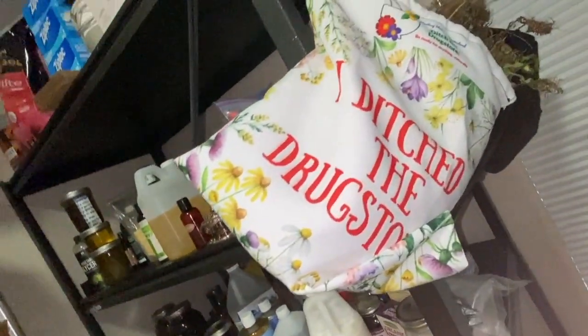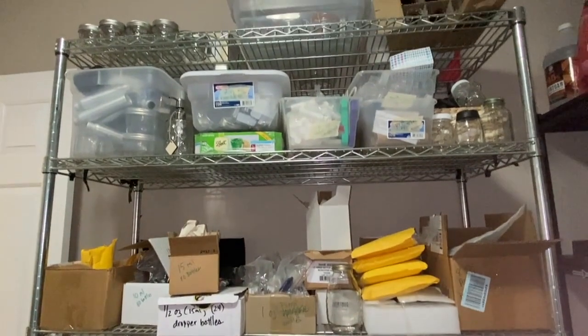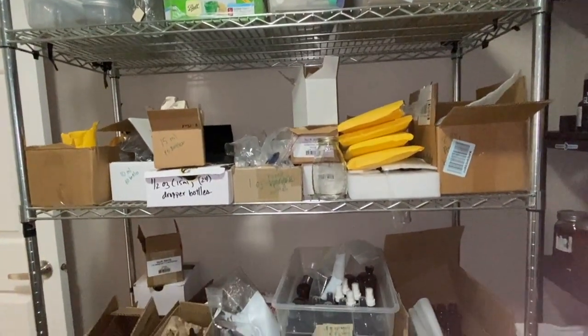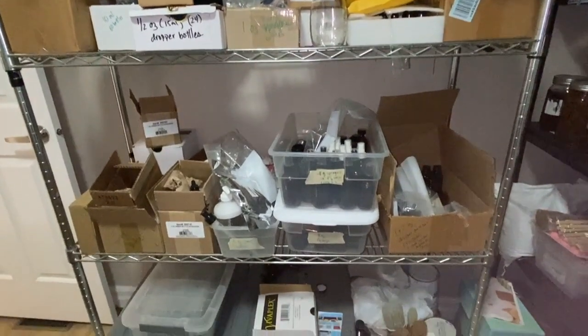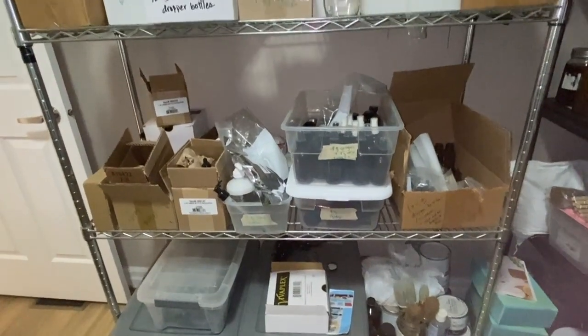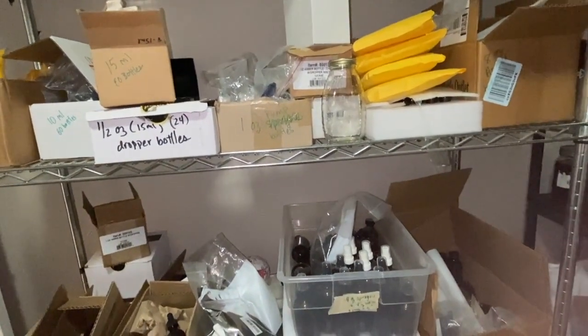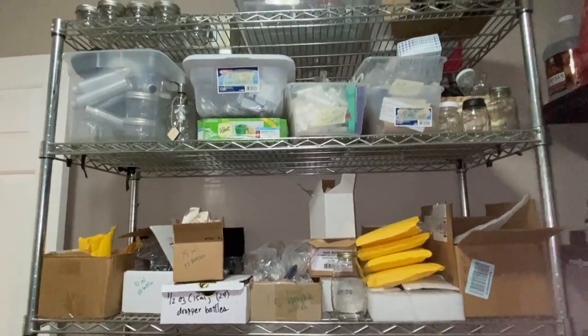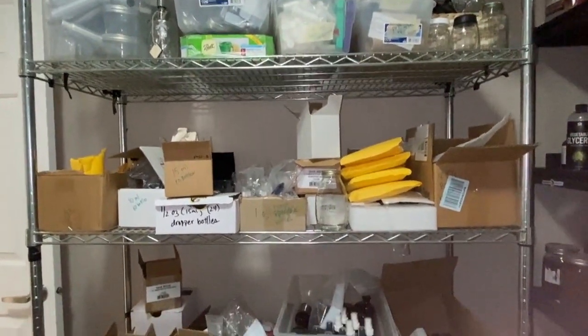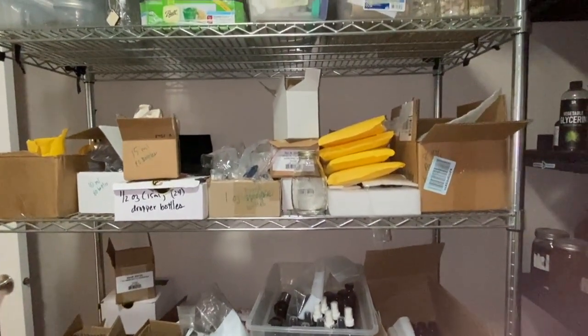Here's my Ditch the Drugstore foraging bag, and some herbs from when we were out foraging last time. And this shelf here contains all of my bottles and items I use, like pump bottles for lotions and little essential oil dropper bottles and tincture dropper bottles and roller bottles, and all kinds of bottles are on this shelf, as well as tins and things like that. So I'm always ready to go. I get called all the time to help out in the community, and I'm ready at all times.